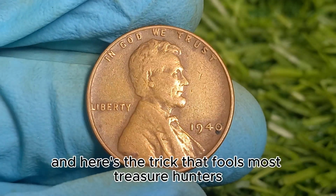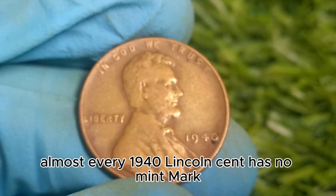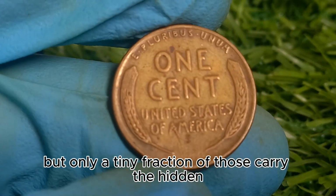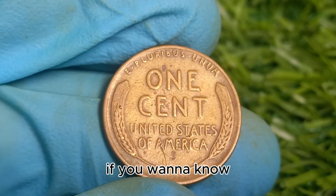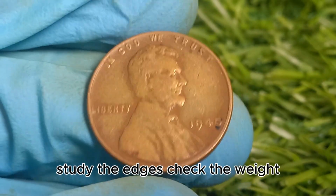And here's the trick that fools most treasure hunters. Almost every 1940 Lincoln cent has no mint mark if it was made in Philadelphia. But only a tiny fraction of those carry the hidden mistakes that give them life-changing value. So if you want to know if you've got the $1 million coin, you need to look closer. Hold it under light. Study the edges.